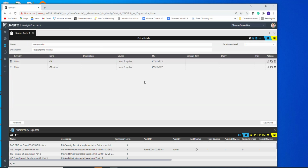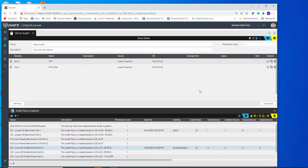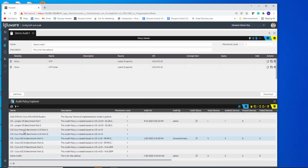Once you're done editing and you're happy with this, you can download it out and save it out in JSON format and share it with your peers. And also just a reminder that you can go to the Gluware customer portal, and we have quite a few example audits, including Cisco IOS audits and Junos audits as well for some of the security specifications out there. So this concludes the demonstration on the new and enhanced Config Audit.